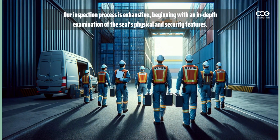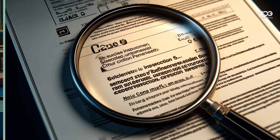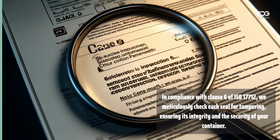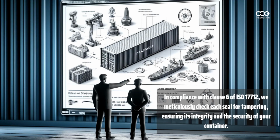Our inspection process is exhaustive, beginning with an in-depth examination of the seal's physical and security features. In compliance with Clause 6 of ISO 17712, we meticulously check each seal for tampering, ensuring its integrity and the security of your container.